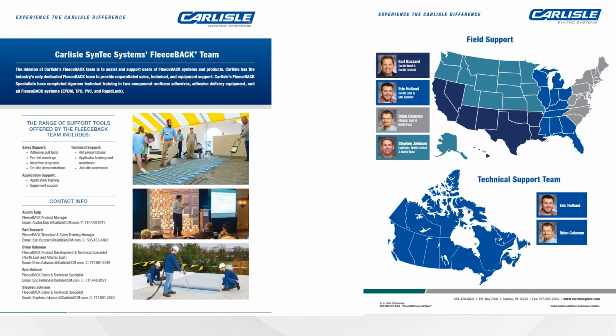And right here, that'll kind of lead us on into this slide for questions on where to purchase those carts or those rigs, for example. Carlisle is really the only manufacturer that has a dedicated FleeceBACK team, and the same team that's a dedicated urethane adhesive team as well.